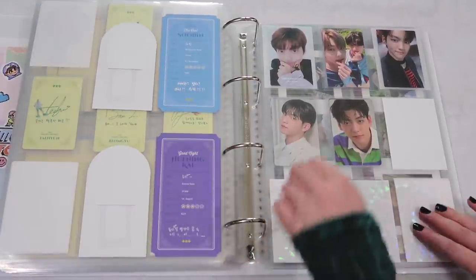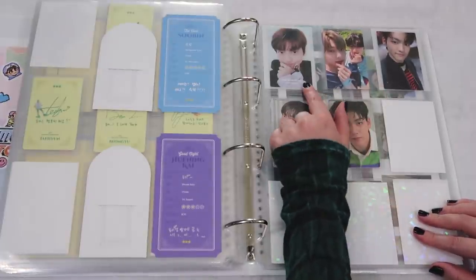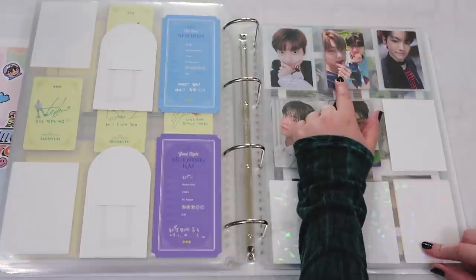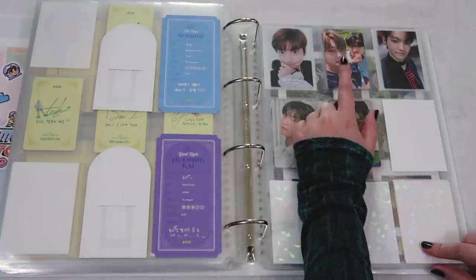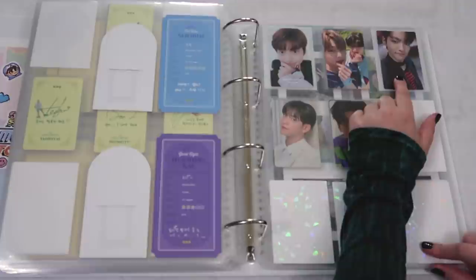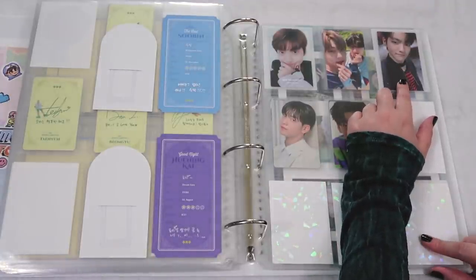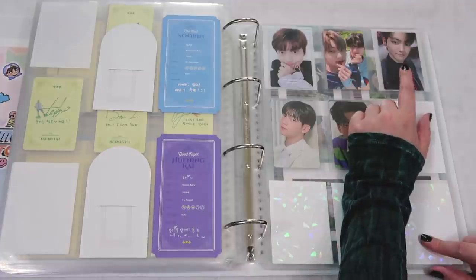But okay, so these are some just DVD cards of Subin. This is the first story DVD card. This is the second hour photo book card, which is obviously Sukai. I pulled Yonkai, but then I traded for Sukai. And then this is Subin's most recent 2022 season's greetings card, which I just traded with such a sweet Moa. She was so sweet, and I just really, really liked her a lot.